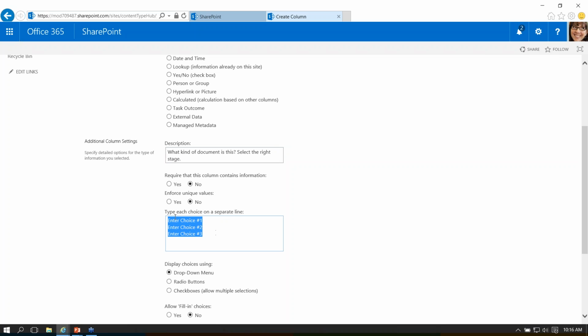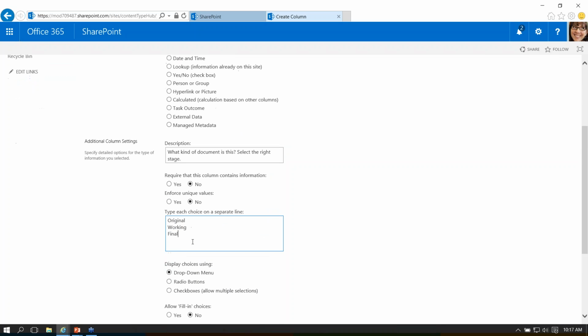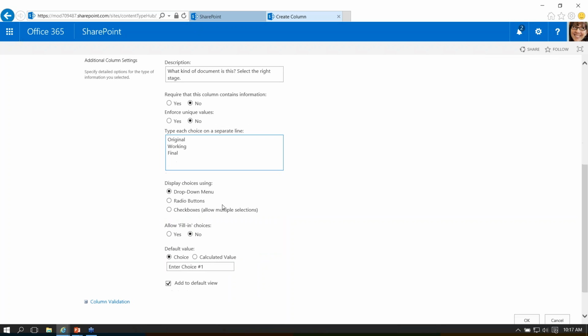And then it even prompts you to fill in your choices. We're going to use the same categories we had for the folders: original documents, working documents, and final documents. Since I'm calling my column document type, I don't feel the need to add "documents" after each one. Now we can choose: is this a drop-down menu, a radio button, or a checkbox?